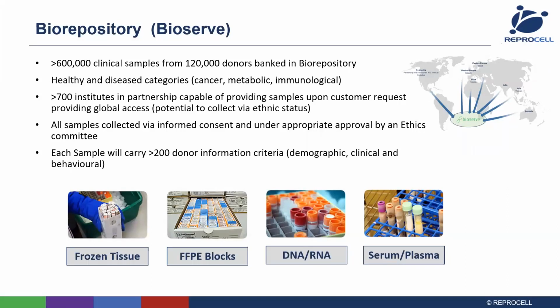And within the biorepository, we have a number of samples from dermatological conditions such as psoriasis and atopic dermatitis that can be used for research studies.